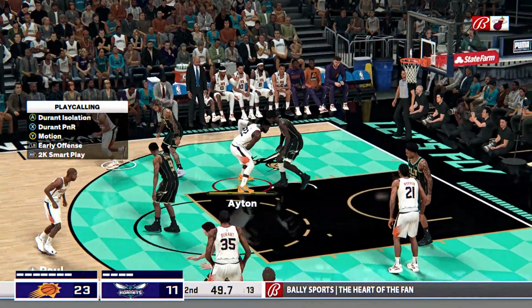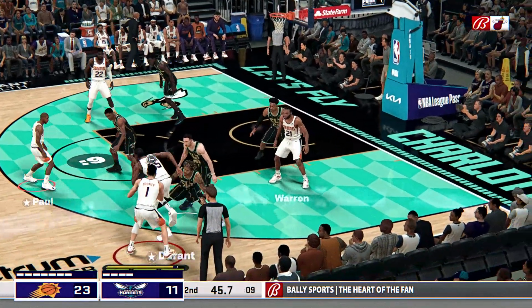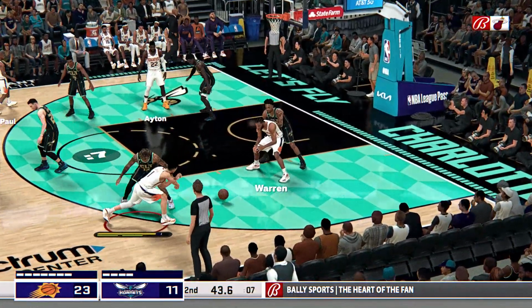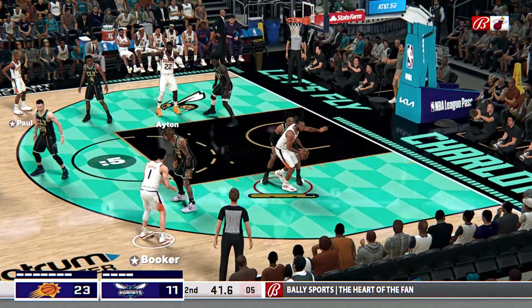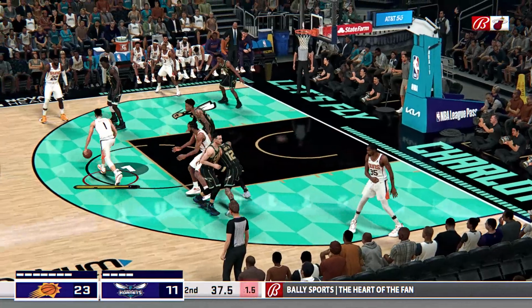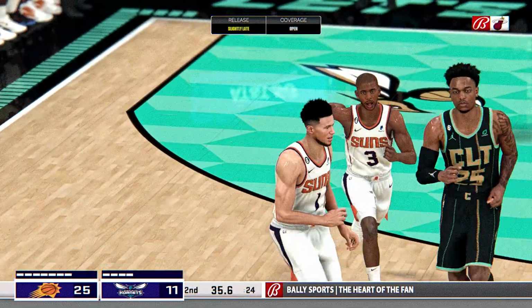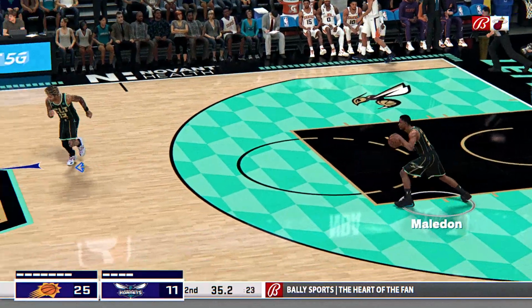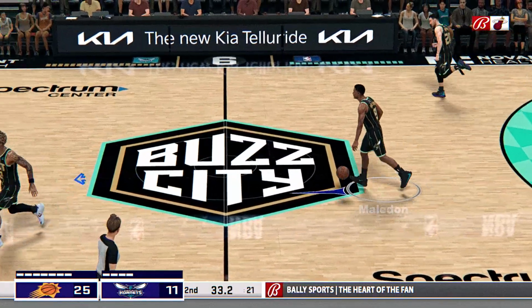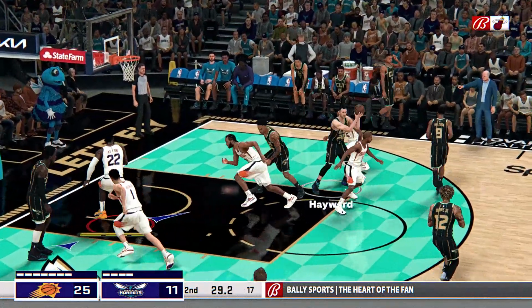Booker finds Ayton. Back to Booker. Warren against Washington. Warren the pass to Booker. Over Washington. Booker's shot is good. Booker's got 4 this quarter. No doubt about the consistency when it comes to scoring the basketball for him tonight. A real nice lift for their offense.